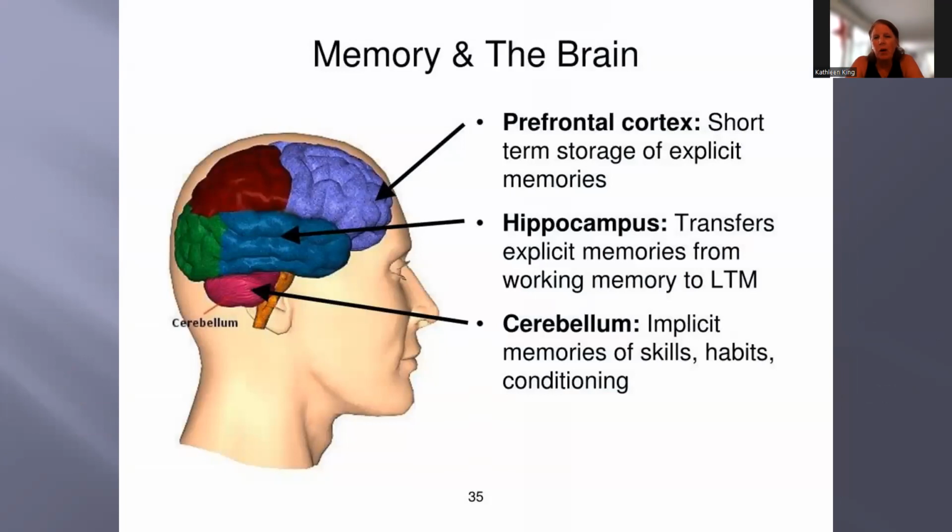So just to go over again the parts of the brain, the prefrontal cortex, this area up here, is short-term storage of explicit memories. The hippocampus, however, transfers these explicit memories from working memory to long-term memory, right? The cerebellum, that is for implicit memories. That's skills, habits, conditioning. So that's that cerebellum. It's way back here. It's pretty well protected, but when somebody has a stroke, right?